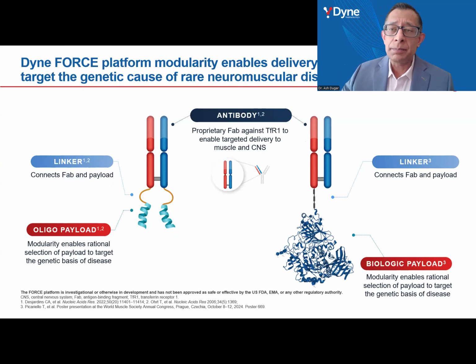So I'll talk a little bit about the FORCE platform. This is a different slide than you've seen me present in the past, so I'll just hit some highlights. As you know, the FORCE platform was developed to overcome limitations of oligonucleotide delivery, such as exon skipping PMOs, to muscle for the treatment of rare neuromuscular conditions. Now, the platform consists of an antigen binding fragment, or an antibody fragment, or a Fab, that is specific and binds tightly to the transferrin receptor, or TFR1 receptor.